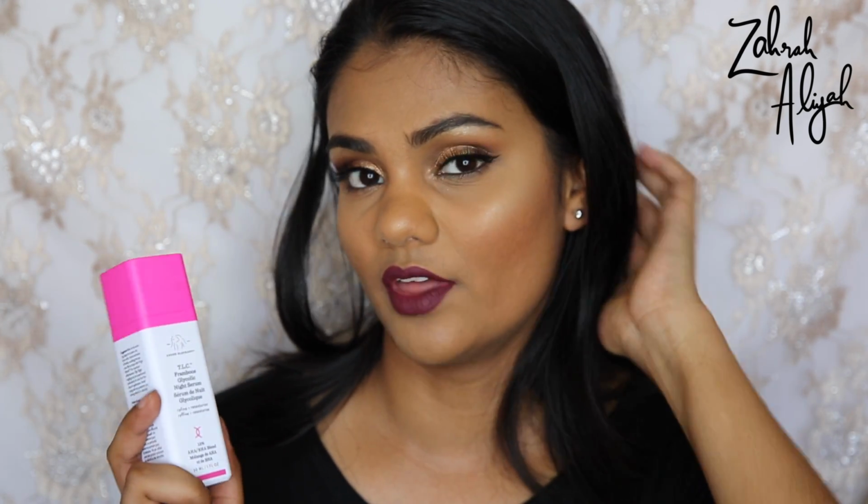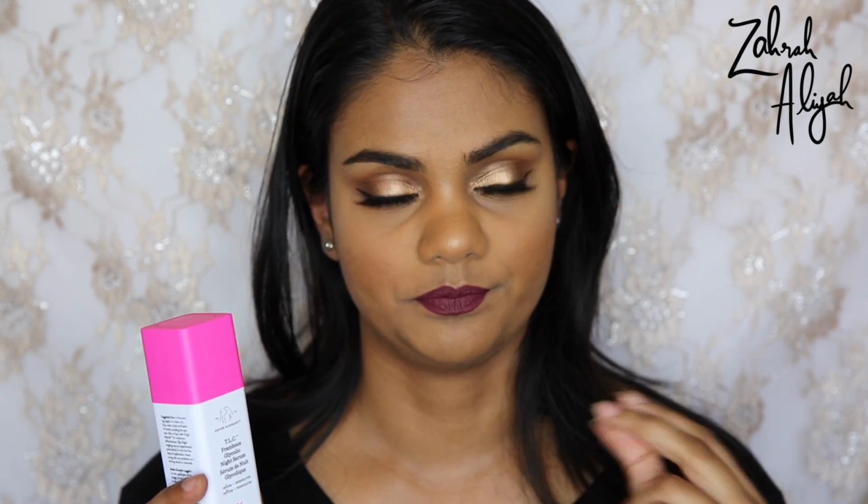I've been using this pretty much every night. It doesn't sting my skin like other acidic serums do. If I use the Olay one and I've picked at a little bit of my skin or whatever, I can feel it and it stings really badly, but this doesn't.